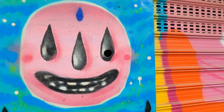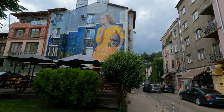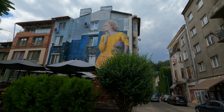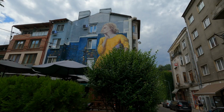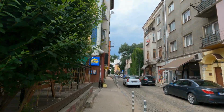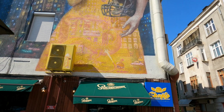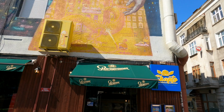Even the utility boxes are covered in graffiti. Most of them are along Rakovsky Street. The girl in the yellow dress is among my favorites. It was created by Stern, a graffiti artist who is originally from Plovdiv. Most of the murals in Kapana in Plovdiv were made by him.